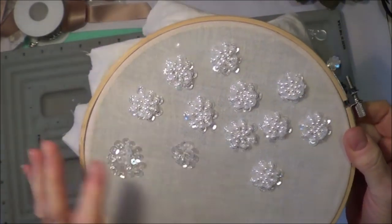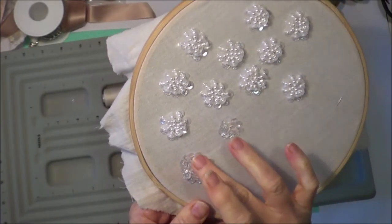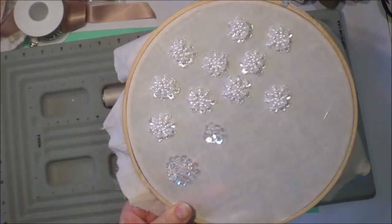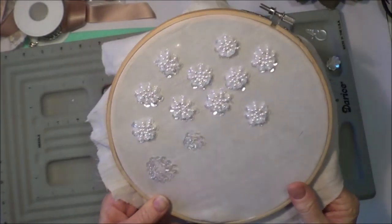And I see that one turned out better than that one. That one, I'm going to take the sequins off that. That's just a matter of snipping my threads. That one's not too bad, but I'm sure I can do a bit better than that. So I'm going to keep working on that as well.